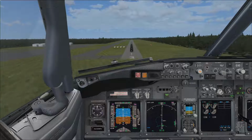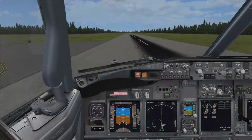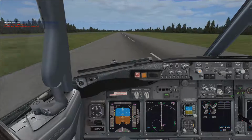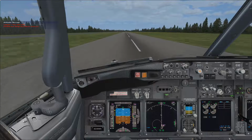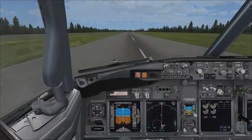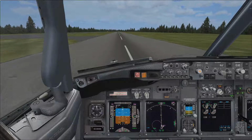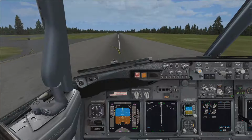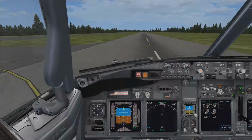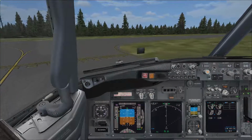100, 50, 30, 20, 10. Wow, we came in super hard. Oh my goodness. Alright, 60 knots, disengage, reversers. Alright, wanted to make this turn too. Man, we came in. Oh my god, that might have been our hardest landing ever. Wow, that was bad.